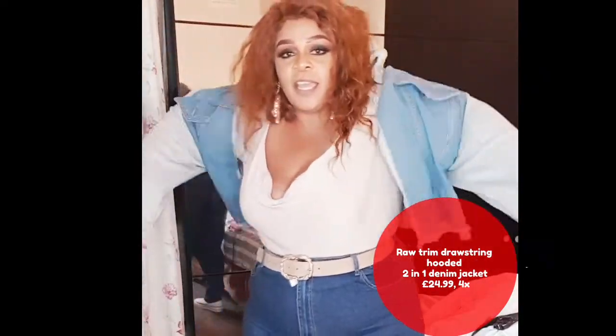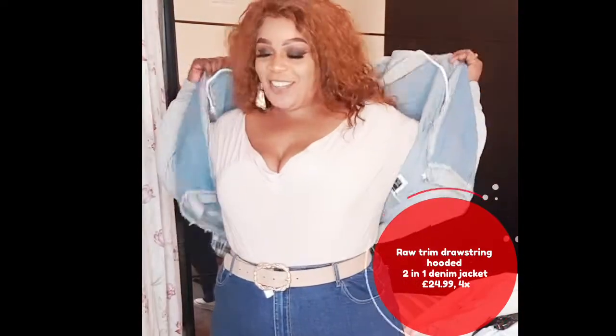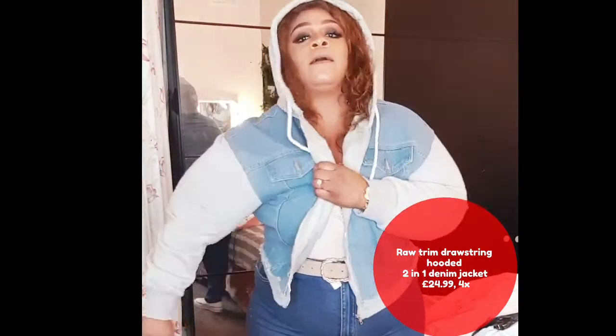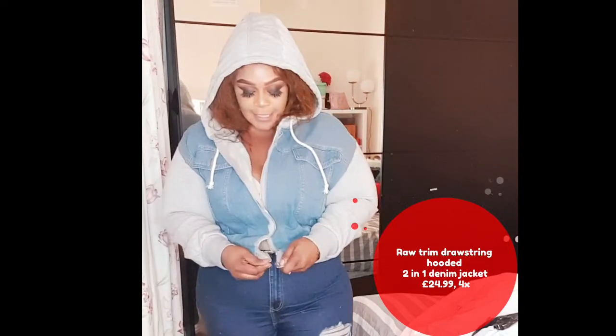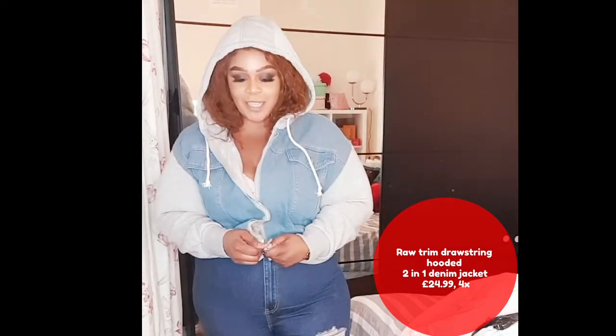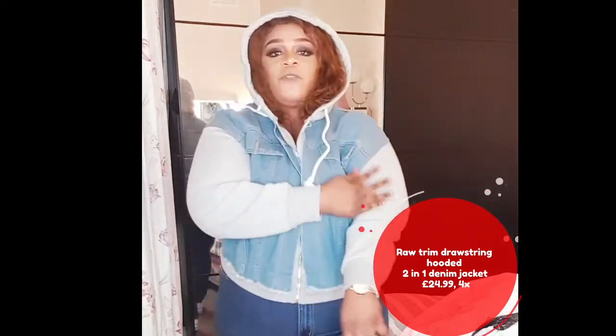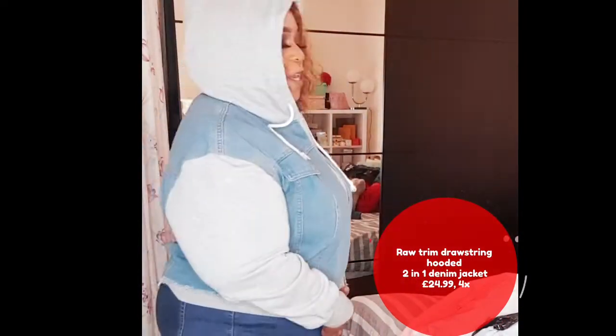So let's try this and see. This is so cozy and warm. This is warm. This is cozy. It feels so soft. I wish they had pockets on it. It would have been really, really good.